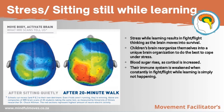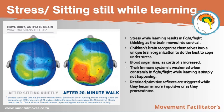Just look back at those two pictures and look at how much blue we are seeing in that first picture, the first MRI. Really not much activity at all to be taking in and processing the information in order to recall it later. What makes this worse is when we start talking about something called a retained primitive reflex, which are spontaneous moves done by the body. And of course, when this happens, the person or the child feels as though they are in danger and so is thrown back into this fight or flight thinking.